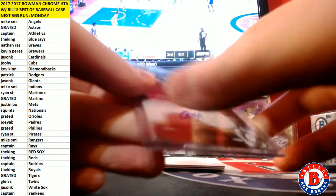Next hit. It is going to be Pudge Rodriguez for the Rangers at a 25. That came from Inception. And this is slab ready. So either be slab cards or slab ready cards. That was what I was going to do if you want to do that one.